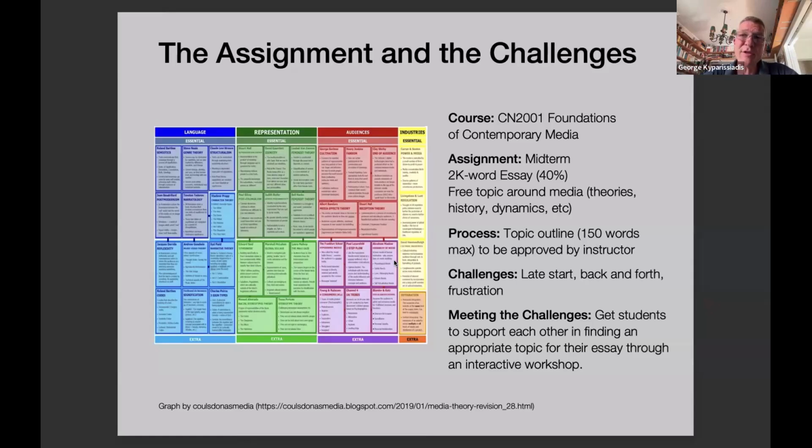The course is Foundations of Media, so we are discussing all kinds of media theories, and this is where it gets glitchy for the students because there are so many media theories. The graph on the left is intentionally meant to confuse you, simply because it shows only a few of the media theories that we are discussing in the classroom and from which the students can pick.